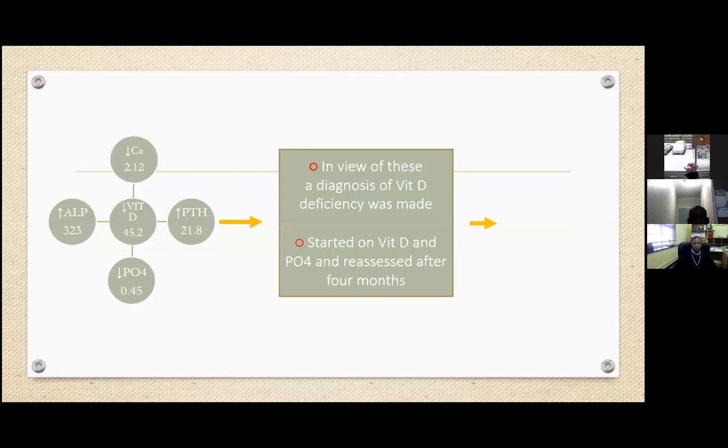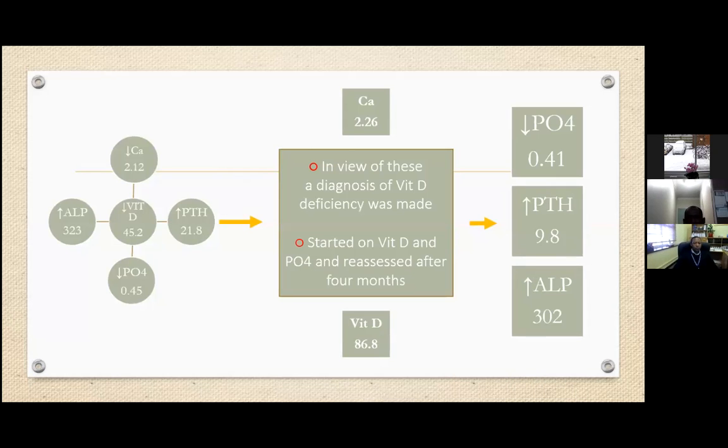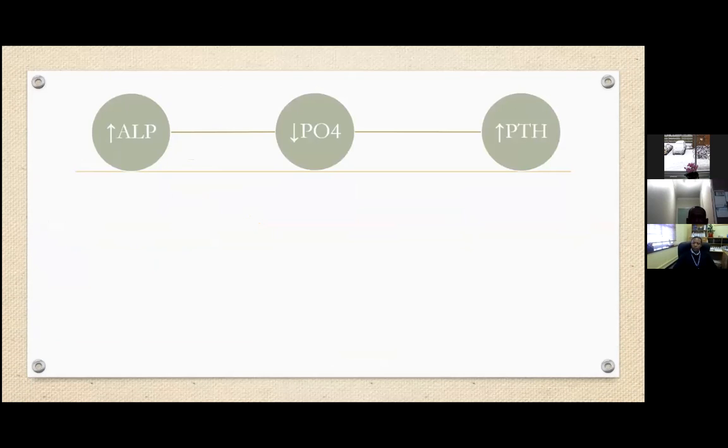So the patient was started on vitamin D and he was reassessed after 4 months. And what happened at that time is that the calcium normalized and vitamin D also normalized, but the patient is still having hypophosphatemia, high PTH, and high alkaline phosphatase with a little improvement in the PTH. So now we remain with this. Our patient is still having hypophosphatemia, high PTH, and high alkaline phosphatase.